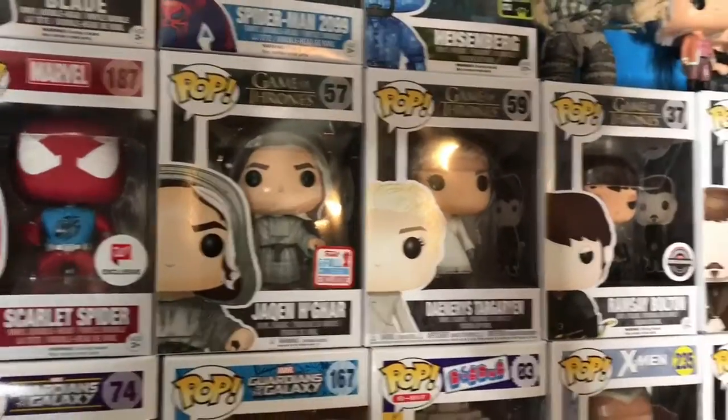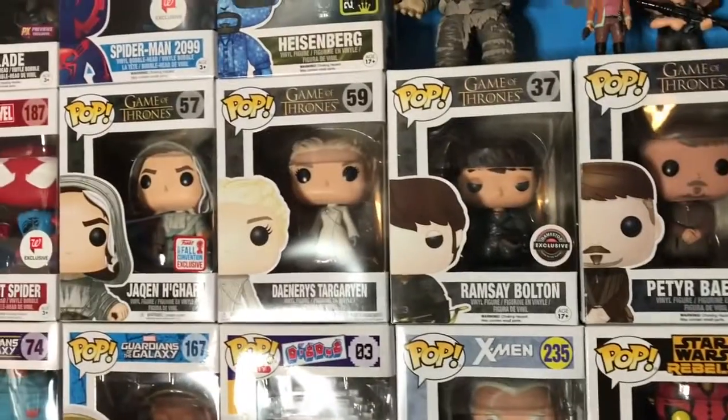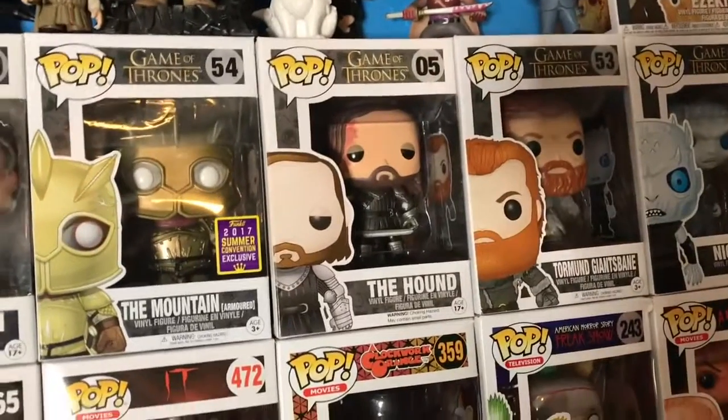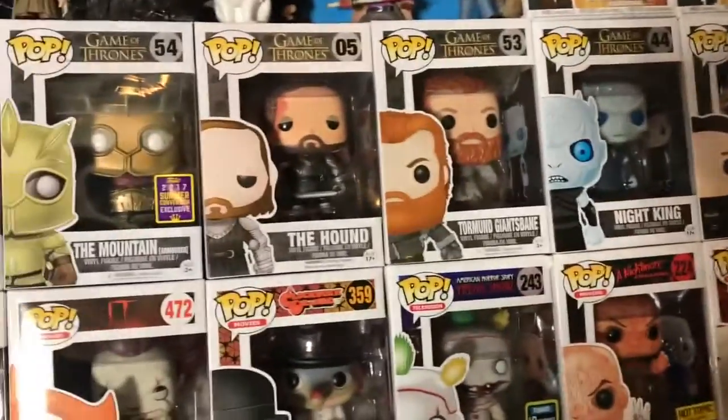Game of Thrones right here. We're gonna get to my Game of Thrones collection. Let's get right into it. So as you look at my Game of Thrones, you can see they're right there. I love these Game of Thrones pops. I love them all right there. The Hound is probably my first favorite pop that I've ever gotten. It's the most expensive pop that I've actually bought for a lot, and it was totally worth it because he's my favorite character in all of Game of Thrones.